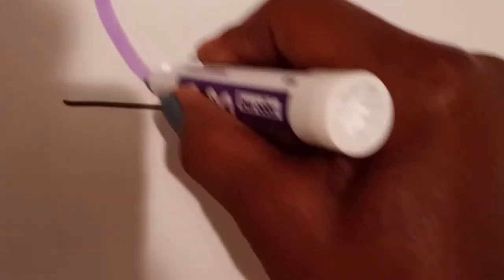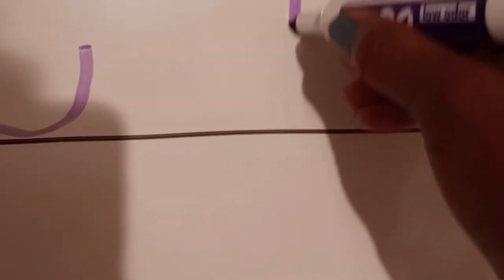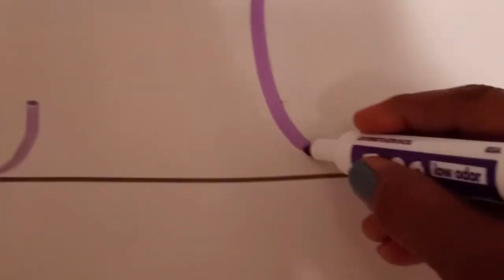And we make the C like this. In the middle, to the line, stop. In the middle, to the line, stop. Let's do it again. Did you see that curve? It's a curve. Let's try it again. In the middle, curve around to the line, stop. Okay, once more. In the middle, curve to the line, stop. That's the letter C.